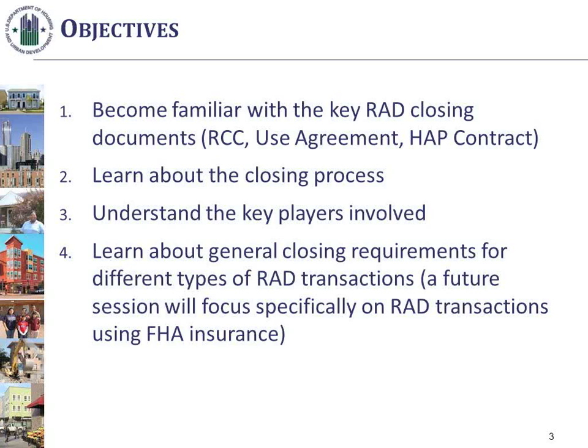So we're going to try to have you become familiar with the key documents. We are going to teach you the who, what, when, and where, if you're not already familiar, of who is involved in this process. And we're going to look at the 4 different types of closings that we have and probably show you more the similarities than the differences, because even for ourselves we were kind of surprised at how similar they are. They do have a few different features, and we will talk about those a little bit.